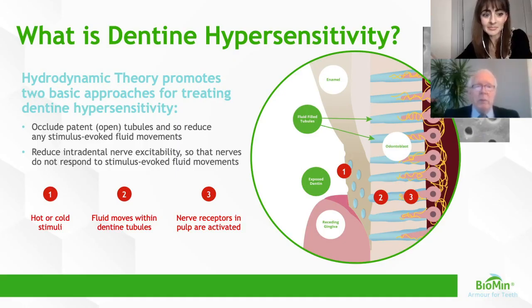Before I answer the question, I'm just going to briefly explain. You can see on the slide what dentine hypersensitivity is. It's a well-known clinical condition, and the underlying mechanism involved in this is the hydrodynamic theory, which promotes two approaches for treating the problem. You either occlude the tubules, which are open on the root surface, or you use toothpaste or mouth rinse. Basically, it's to do with fluid movement through the open dentinal tubules, which affects a painful response.